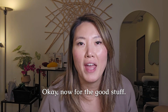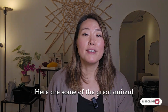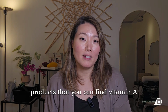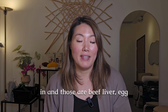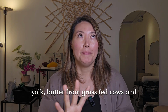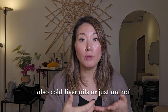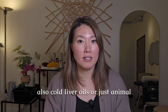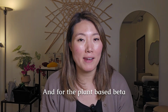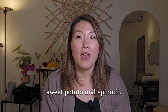That means overdoing it can build up over time, especially with synthetic forms. Okay, now for the good stuff. This is how you can get vitamin A naturally from food. Here are some of the great animal products that you can find vitamin A in: beef liver, egg yolk, butter from grass-fed cows, and also cod liver oil or just animal liver. And for plant-based beta-carotene: carrots, kale, sweet potato, and spinach.